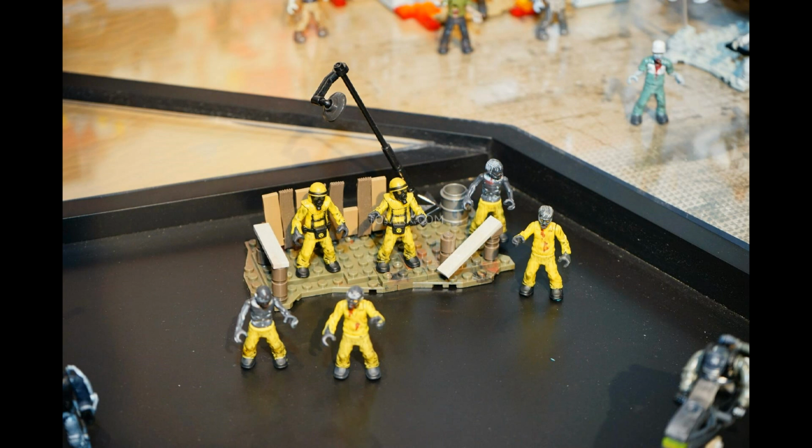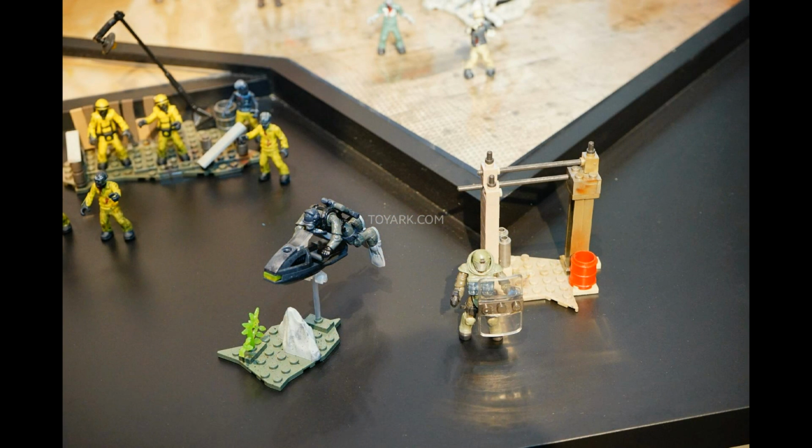Next set we see is the Hazmat Zombies mob. This is not a new set. I'm guessing a lot of you guys already picked this one up. It was released a little while back, so it's already in stores. The next 2 sets we see, this is another old set, the Juggernaut. This one is, I think, an $8 set. A lot of you guys probably picked this up. It's been out for a little while, not new at all.